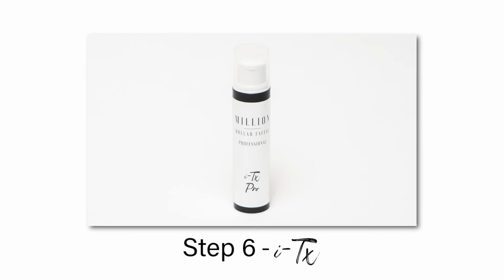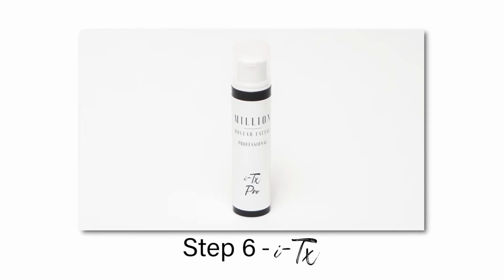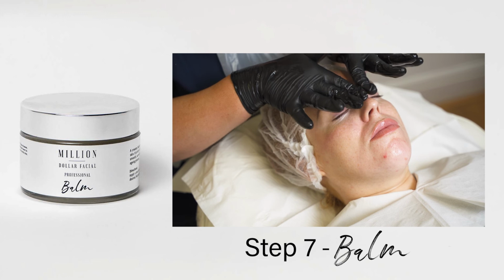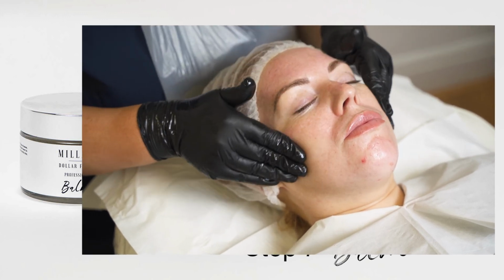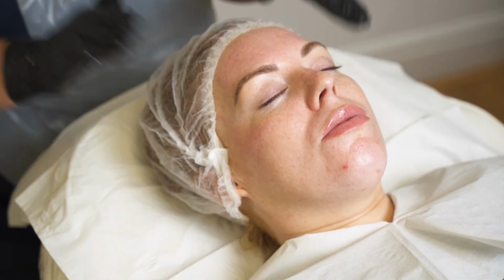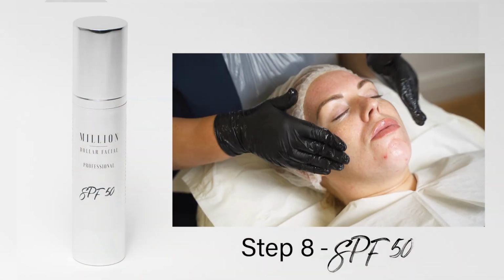Step 6, $1 million eyetox. Apply a small amount around the eye contour area. Step 7, $1 million balm. Step 8, $1 million SPF 50 to finish.